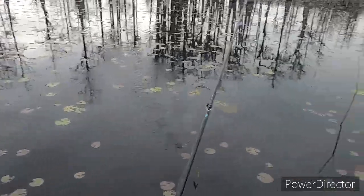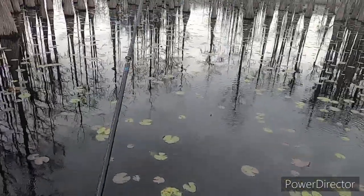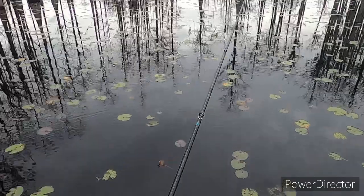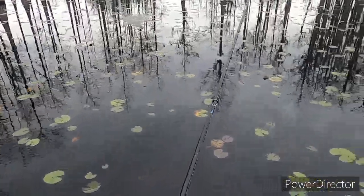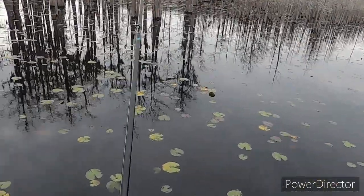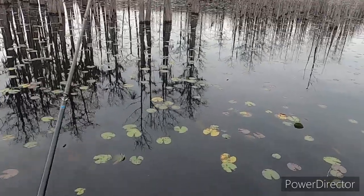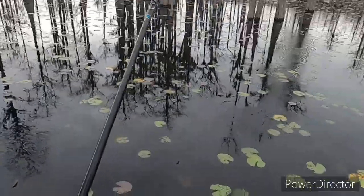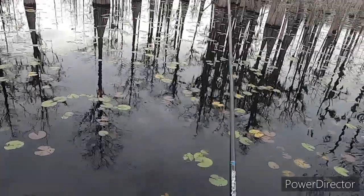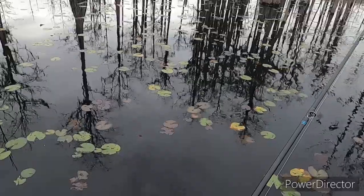But I don't really like editing and cutting it short. I like you to be able to see how long it takes. I've been out here all together, maybe 2 hours already, and I've got 8, so I'm satisfied with that. Even if I didn't catch another one today, that's fine. But I was just hoping to get a couple of decent ones. I mean, 2 pound is not bad, but you get used to catching a few 4+ pounders, and then you come out here and you're only catching 1 and 2 pounders.